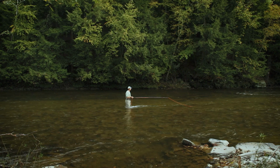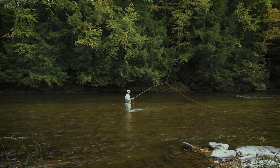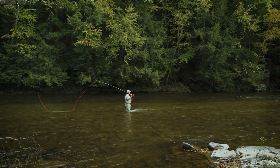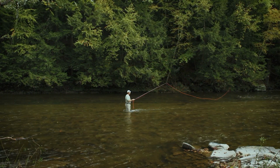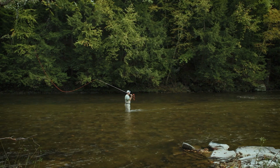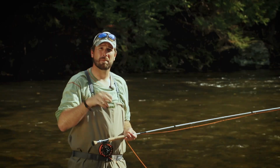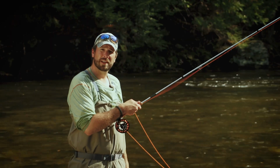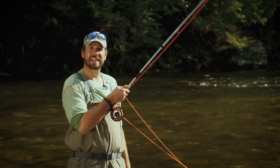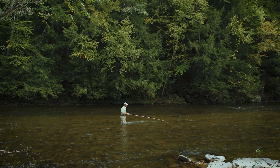Probably the number one most common casting mistake I see is starting with that rod tip too high. When you start your initial back cast, you want to keep that rod tip nice and low, close to the water. That's going to keep that line nice and straight and make that nice, easy back cast, that nice lift and acceleration and that pop to a stop. If you start with your rod tip up too high, you're going to have that tendency to dip a little bit behind you and maybe send that back cast down into the water.